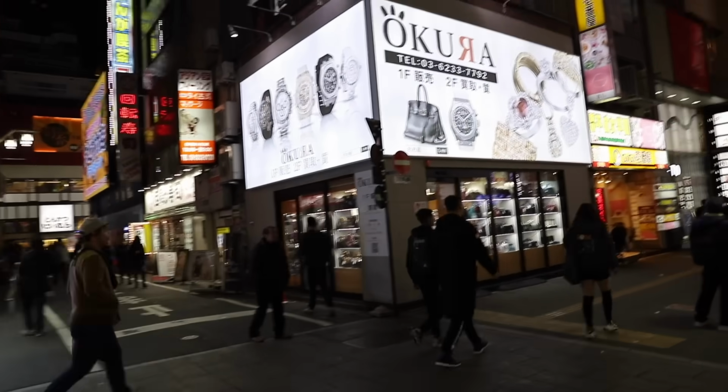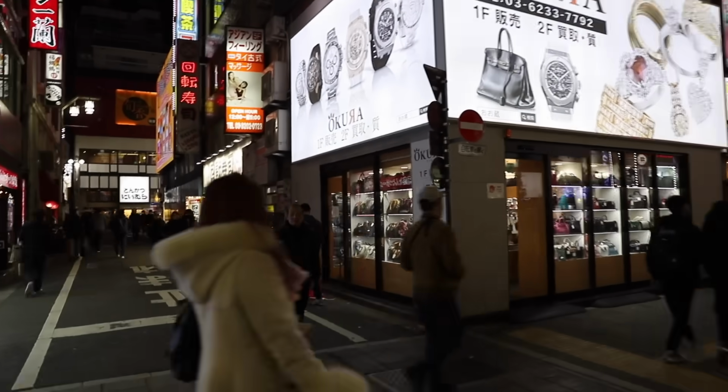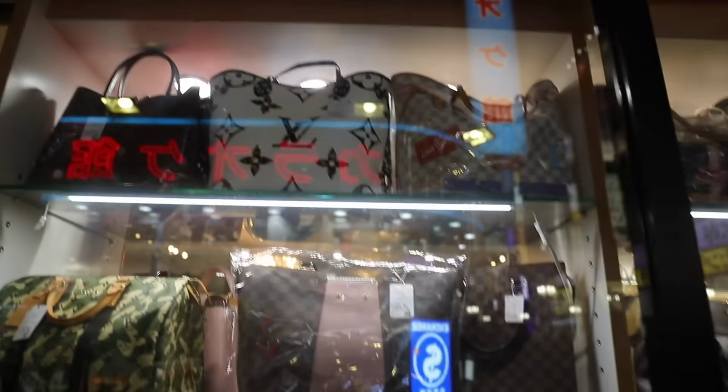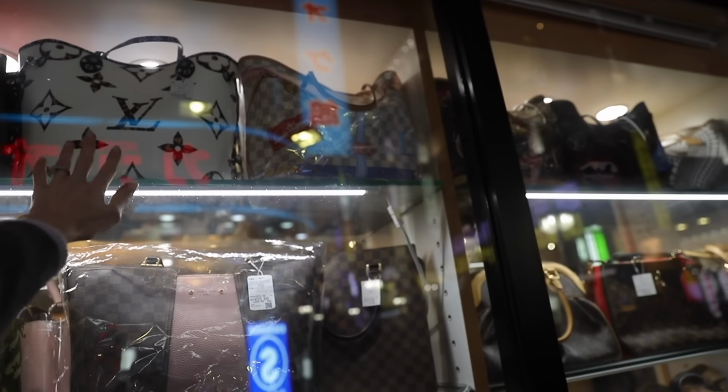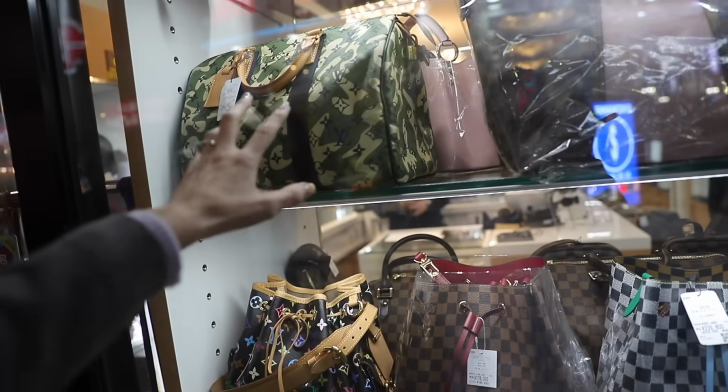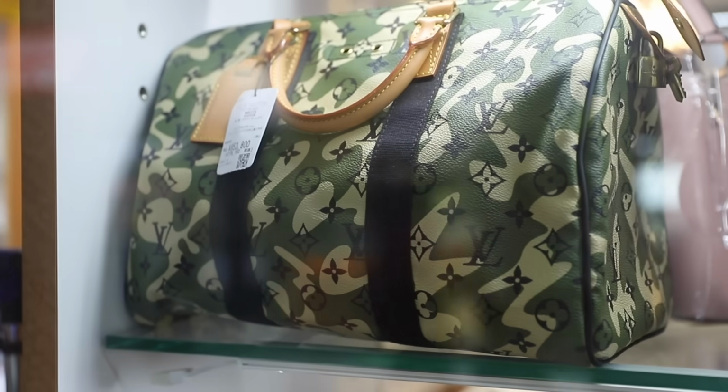It's got bags on all the windows. Let's have a look from the outside first and see what we can spot. So right off the bat, I'm spotting this design, which is brand new. They've only released this in the last couple of months. That's a $3,000 bag. I have never seen this one before, but that's an $8,000 bag for some crazy reason.